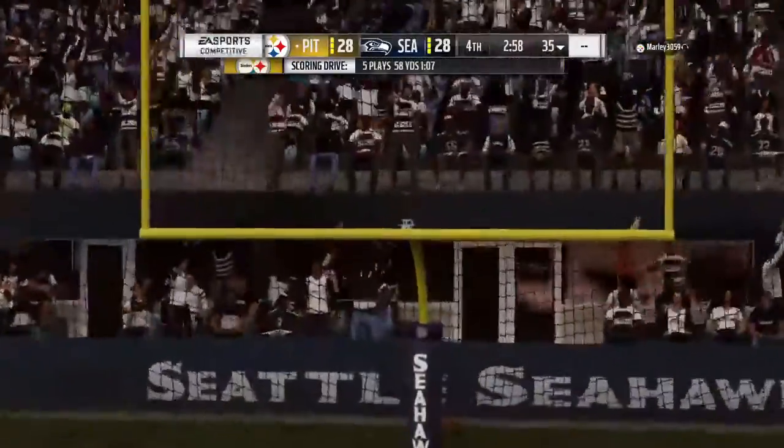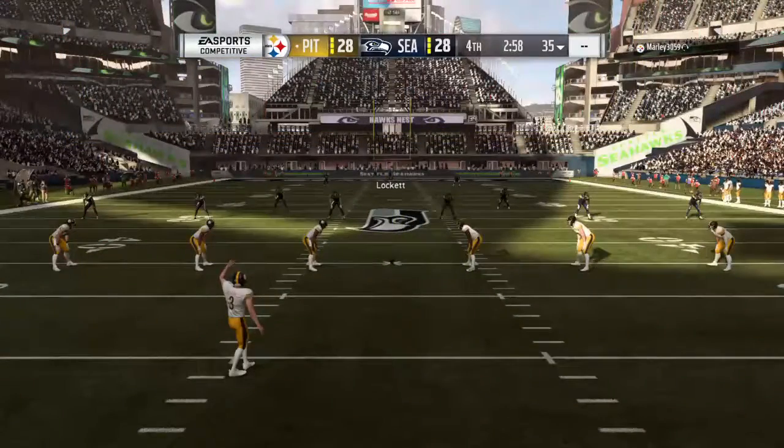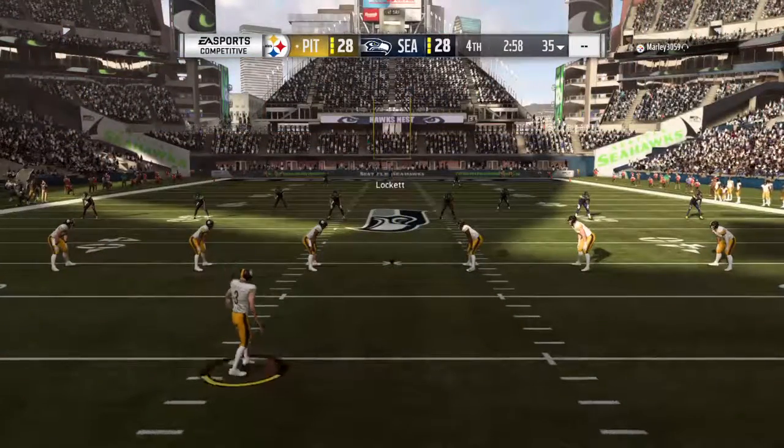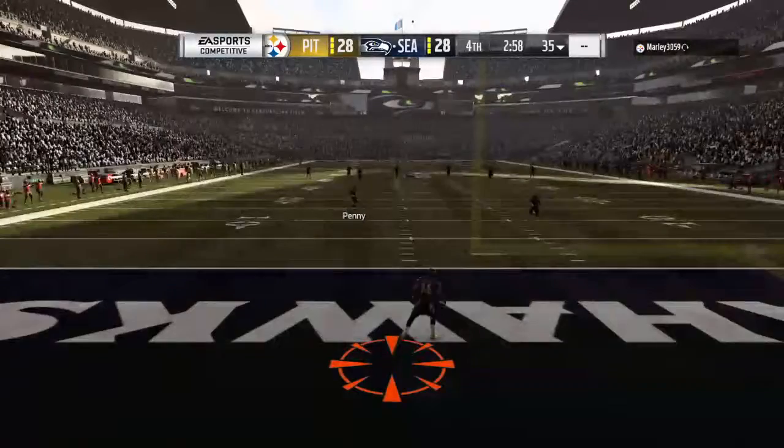Don't forget the extra point. It's up and good. And we are tied here in the fourth quarter. So here comes the kickoff now, all even here in this fourth quarter.